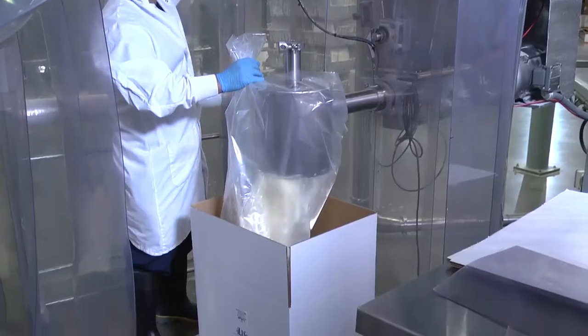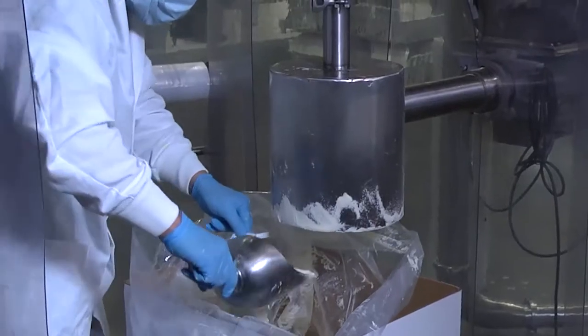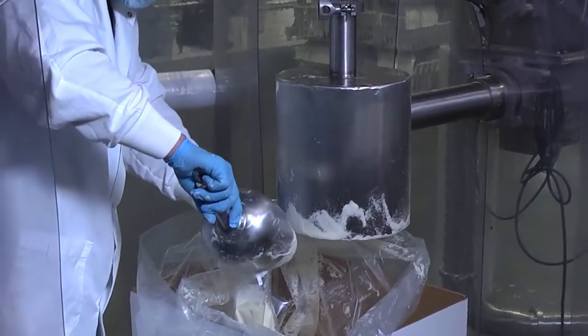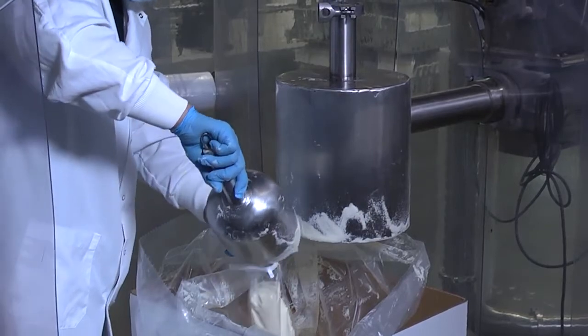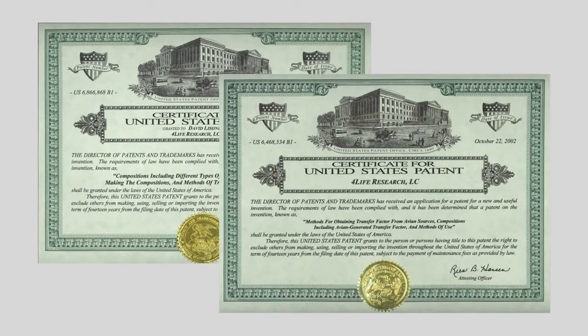The result is a fine, free-flowing powder that we call Ultrafactor XF. The colostrum brings a wealth of benefits with additional immune compounds to the finished product. We hold both a technique patent for the extraction process of transfer factors from chicken egg yolk and a method patent for the exclusive combination of transfer factors from chicken egg yolk and cow colostrum. 4Life's proprietary patents help protect your business.